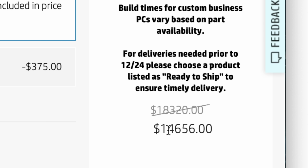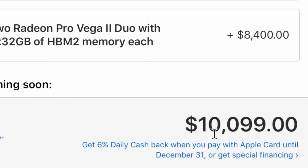And we come out with a total price of $14,656 for the Dell and only $10,099 on the Mac Pro, and you're getting a much better looking machine with a bunch of Thunderbolt 3 ports.